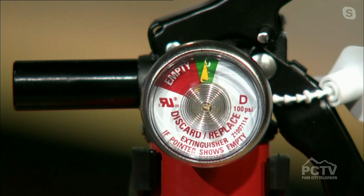And once you get them in the home, every now and then just take a look at the gauge or the meter on there to make sure that they're fully charged. If the arrow's in the green, you're good. If it goes into the red, that means they're not charged fully and you need to replace those.